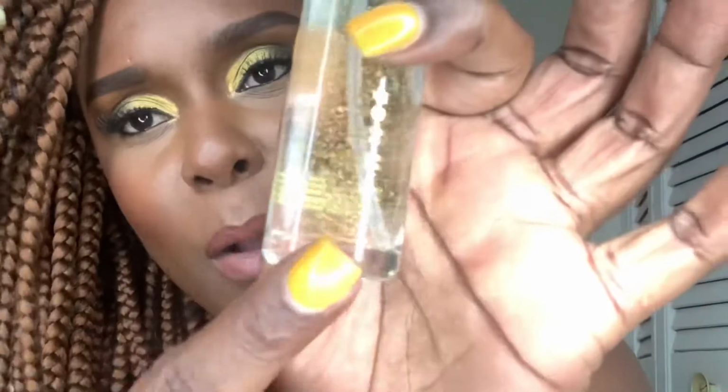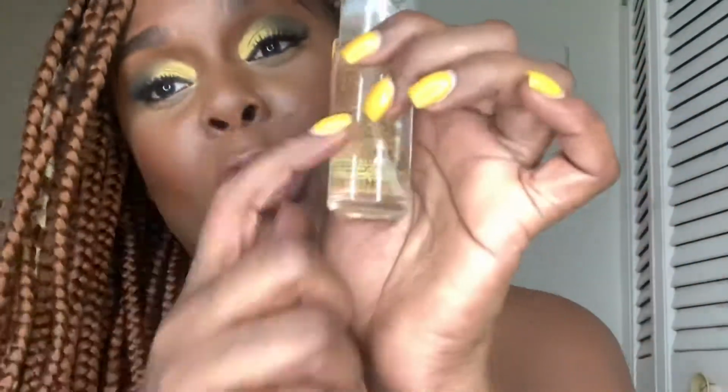So I remember when they first released this rose gold skin mist, and I was absolutely obsessed with the fact that it has 24 karat gold. You see that gold right in there floating around? It has 24 karat gold in a bottle that you're putting on your face. Who doesn't want 24 karat gold on your face?